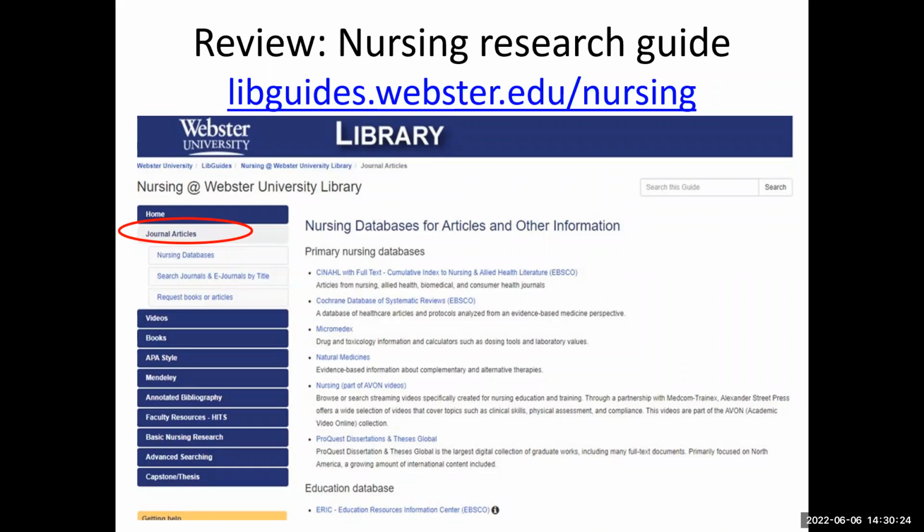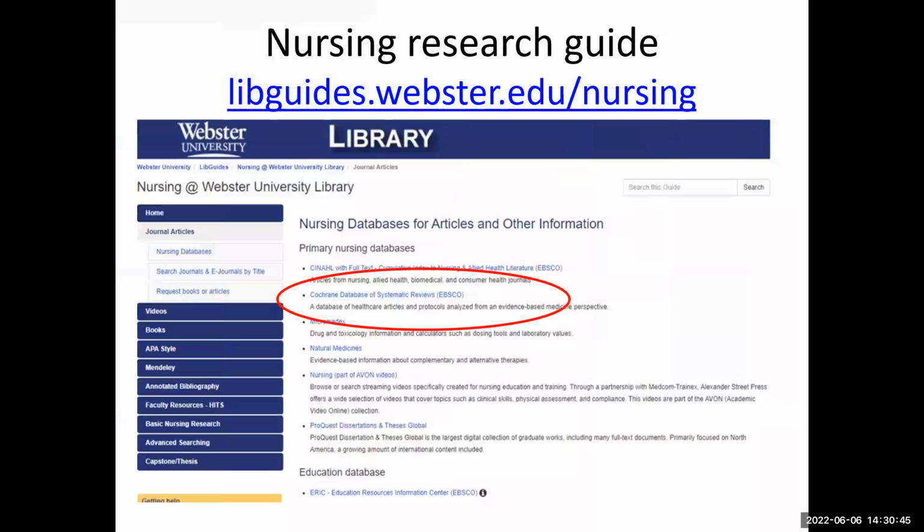Last time we looked at CINAHL, and we are going to look again at CINAHL, but we're also going to investigate Cochrane. These are probably the two databases you will most likely use for most of your research assignments here at Webster. So Cochrane is the Cochrane Database of Systematic Reviews. Cochrane is an entity out of England. They are one of the groups at the forefront of the evidence-based medicine movement. They really want us to look at the research, to find the good studies and figure out what those good studies are telling us. What does the evidence show for the efficacy of a treatment, of a medication, of a process or a procedure?